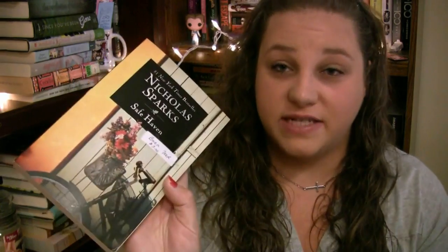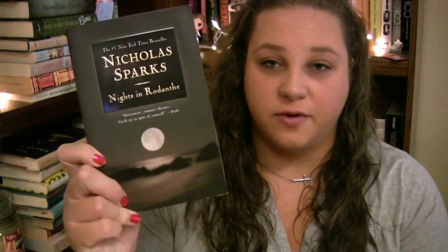We have some Nicholas Sparks books. I'm not sure if these are the only ones in here. But we have Safe Haven, The Lucky One, and Nights in Rodanthe. Shatter Me and Unravel Me. Shatter Me is another one I'm not happy with the condition, if you can see that. So I might have to repurchase this one. Found a couple more Nicholas Sparks. We have Message in a Bottle and The Last Song.